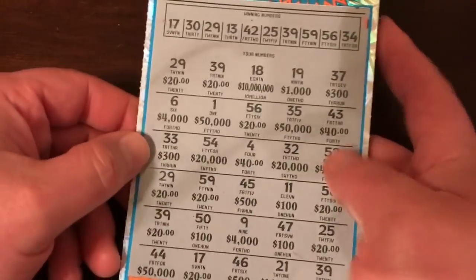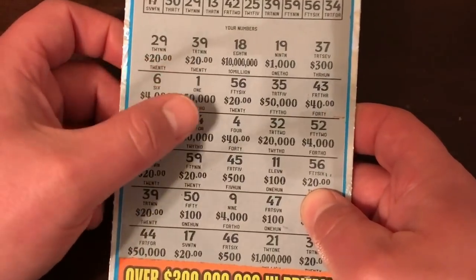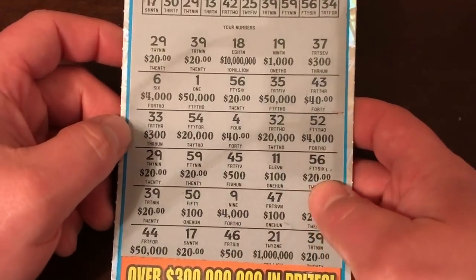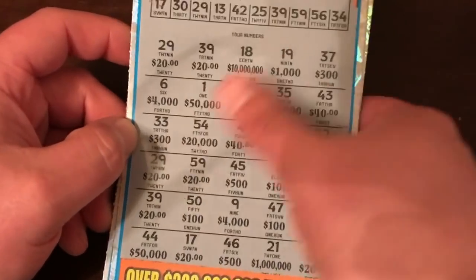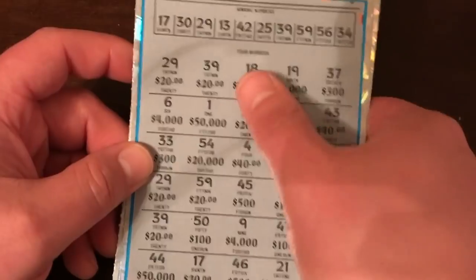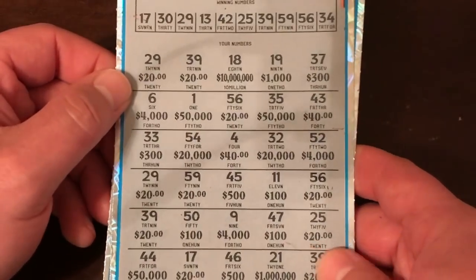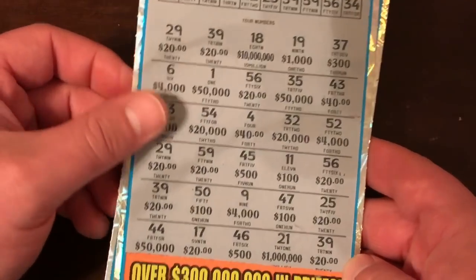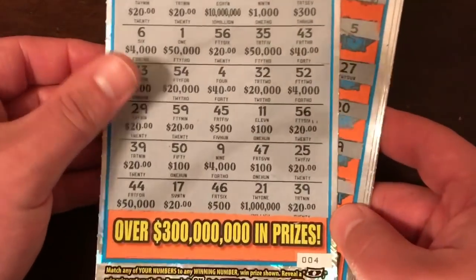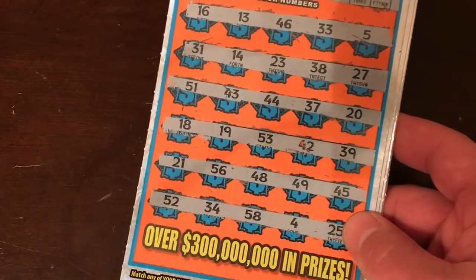$200 win, guys. I went ahead and scratched the prizes off first on this one, and I saw a lot of $20 prizes, and so that kind of ruined it for me. I really wish I would have scratched it the other way, but that's why the whole ticket is scratched off. I mean, you see some higher prizes like that, but there are 10 $20 wins. You can go ahead and pause it here, count them up, do what you got to do. But that won $200. So we have a winner there, so we're going to put that in the winner pile.